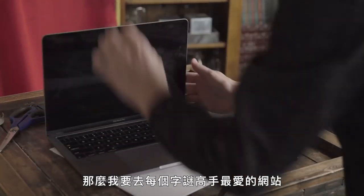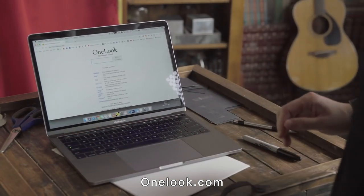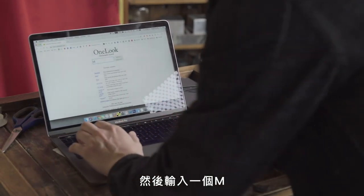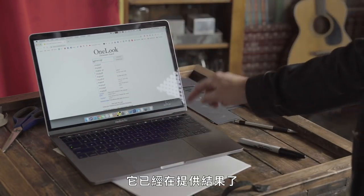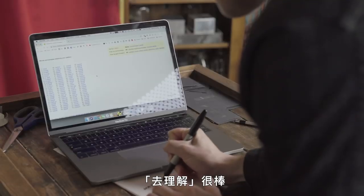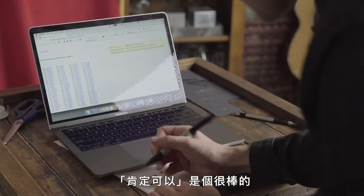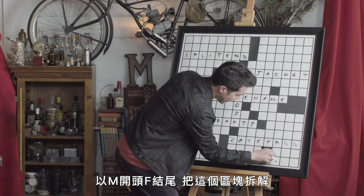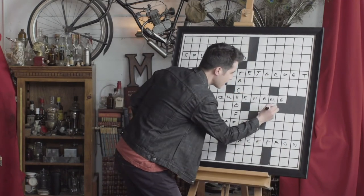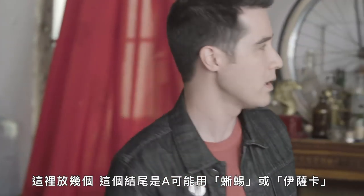So I'll go to every puzzler's favorite website, onelook.com, and put in M. These are any letter, those question marks, and it's already showing me results. Make of is great. I see massive there. Most deaf is a great one. So M and ending in F, breaking up this area, put in most deaf. I'll keep the symmetry and put it up top as well.